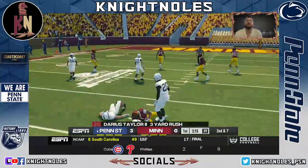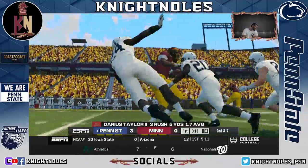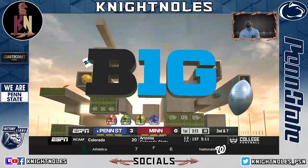Tackle after a decent run up the gut. That'll make it second and seven.